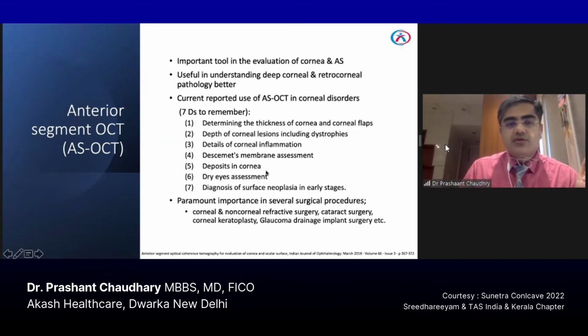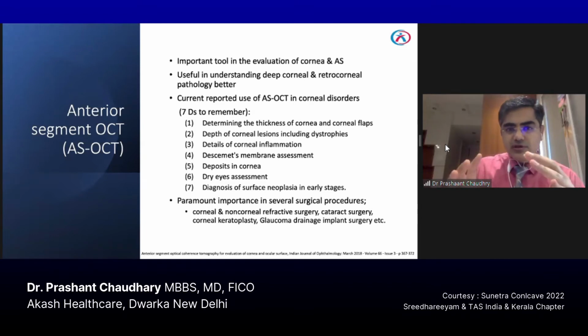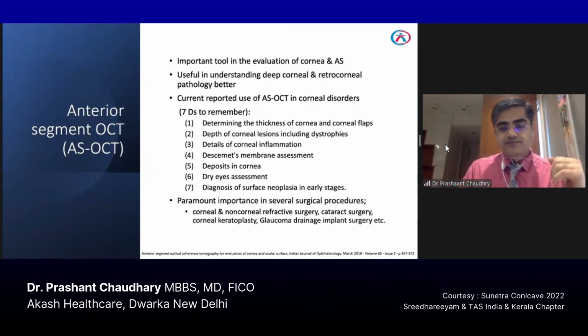Then deposits in the cornea, whether dystrophies or foreign bodies. Dry eye assessment, diagnosis of ocular surface neoplasia in early stages. Because neoplasia will have an optical structure of the epithelium. Even if it is on the conjunctiva, the mesenchymal part won't be there, but the epithelium part will be thickened. So that tells us that this is not just a corneal conjunctival degeneration, because the epithelium part is thickened out. It is a surface neoplasia.